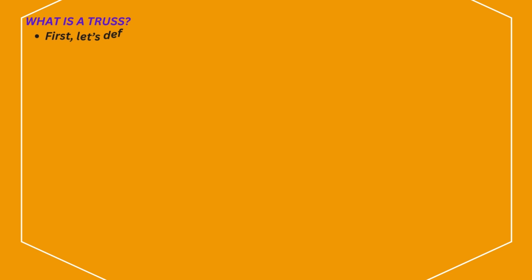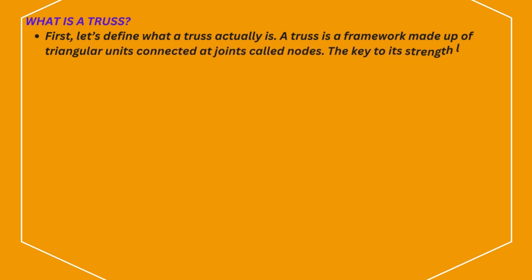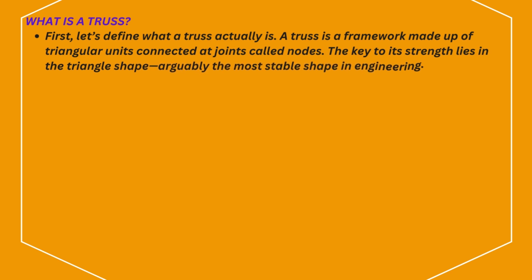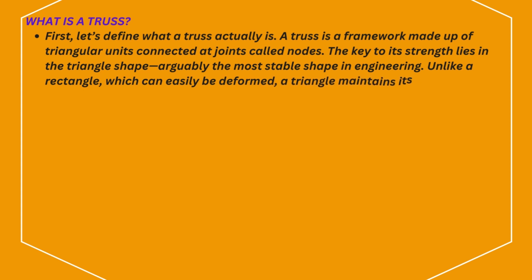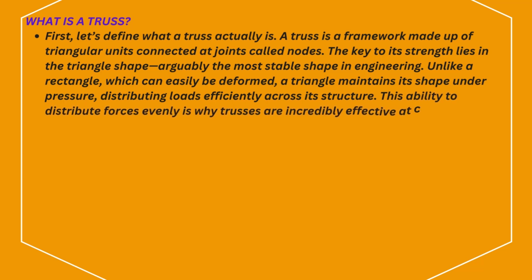Let's break it down. What is a truss? First, let's define what a truss actually is. A truss is a framework made up of triangular units connected at joints called nodes. The key to its strength lies in the triangle shape, arguably the most stable shape in engineering. Unlike a rectangle, which can easily be deformed, a triangle maintains its shape under pressure, distributing loads efficiently across its structure. This ability to distribute forces evenly is why trusses are incredibly effective at carrying heavy loads.